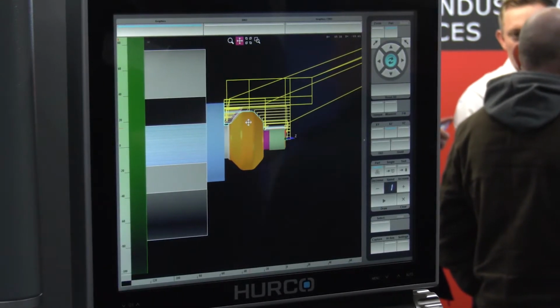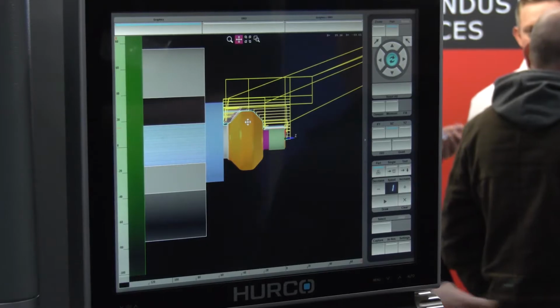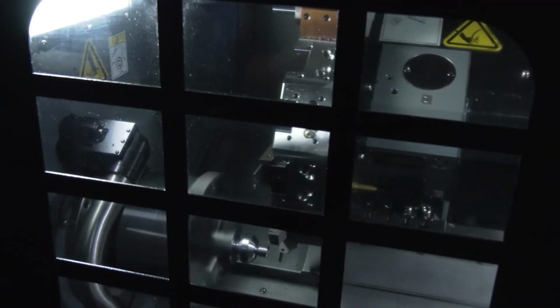Now, the lathe for you guys is relatively new. I think it got launched last March. What kind of success are you having with it? Yeah, we've sold a number of machines in the last 2 years. They're out in the marketplace, they've been running well.